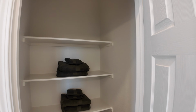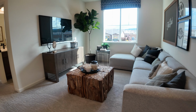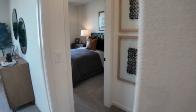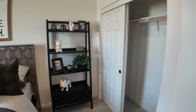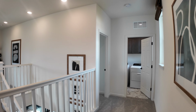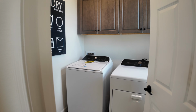Here you got a nice linen closet in your bathroom, so there's even more storage. Here you can see another family room that can be used upstairs, could be an entertainment studio. Here's the shared bathroom. Now, one thing about all of these units, because of how popular electric vehicle charging is, they're all equipped already with wiring. So you have a 40 amp electric vehicle charging.